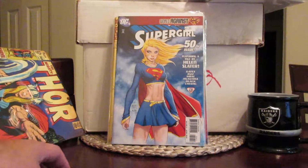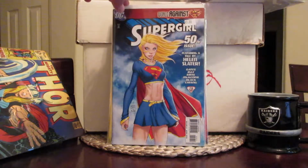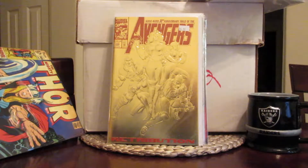Oh, some more Michael Turner, Supergirl 50, half of cover, $2.50. Good score for me. I love Michael Turner covers, and if they're in good shape, I'll usually take them.